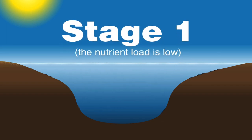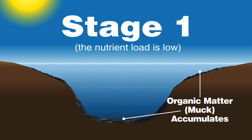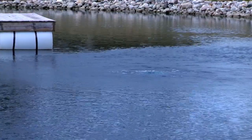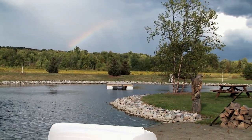It's important to understand that the life cycle of any pond can be broken down into 2 stages. During Stage 1, organic matter from plants, birds, animals, and debris begin to accumulate in your pond, but because the pond is still young, the nutrient load is low, so there is minimal weed and algae growth. The amount of debris your pond receives and the type of soil your pond was constructed from will determine how long your pond will stay at Stage 1. Generally, your pond will begin to enter Stage 2 in 3 to 5 years.